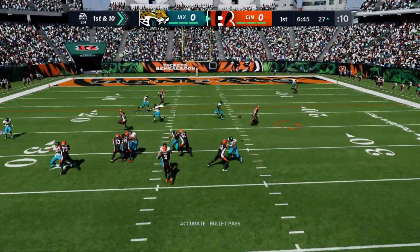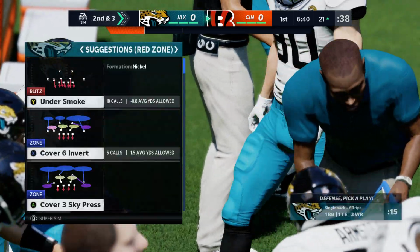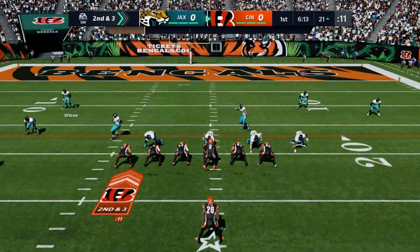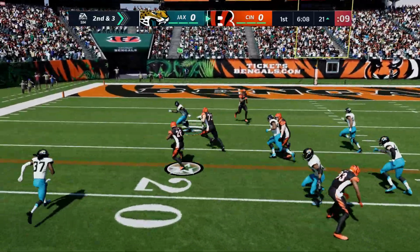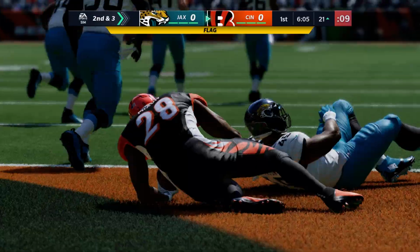They will throw on first down with Burrow. Got an open man, that's C.J. Uzomah. That was play number 7 on this drive, and it got him 7 yards. Able to get 7 on that first down pass play. 2nd and 3 at the Jaguars' 21. They go back to the ground now with Mixon. He'll have a first down inside the 10, and he'll take this into the end zone.